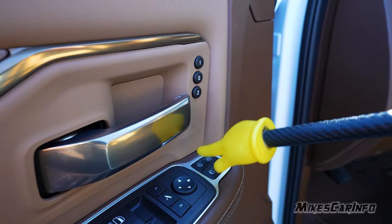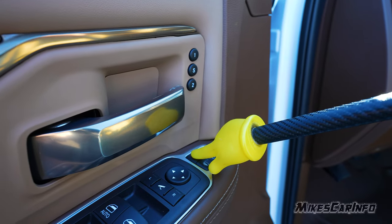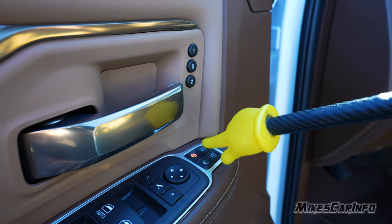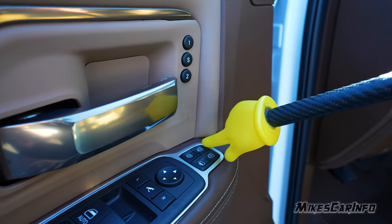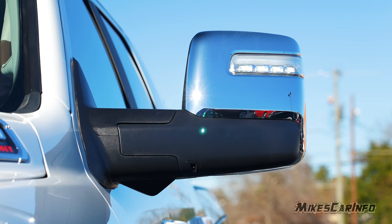To turn on there's two different lights. There's a light here on the side, going towards the side of the vehicle, more in the back. You can press that, that'll turn that on. If you want a light here in the front, like a spotlight in front of you, you can press this button, and it'll illuminate in front of the vehicle.